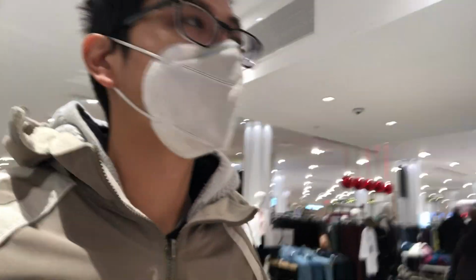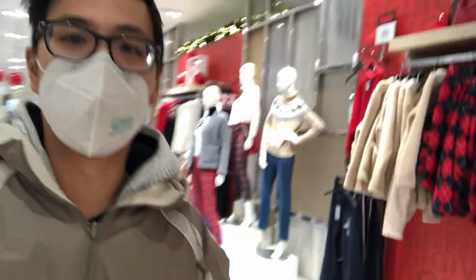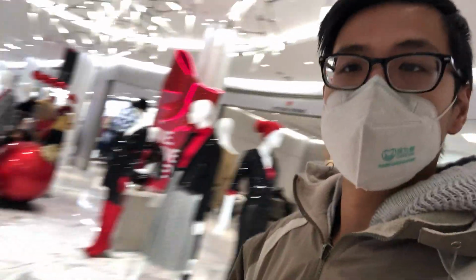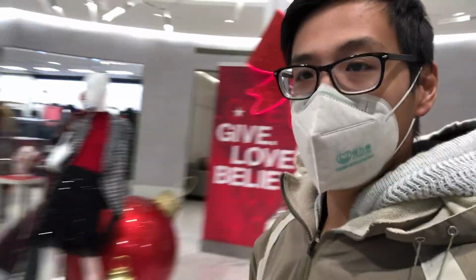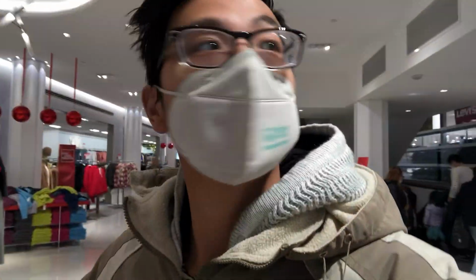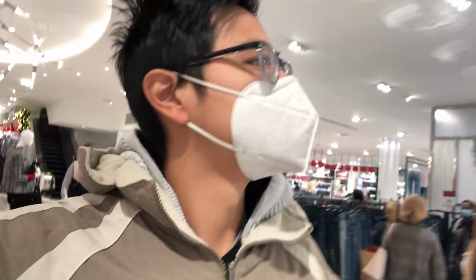And for some reason, it's mostly the women's section. I haven't seen much of a men's section here, but that's okay. I mean, look at that. They definitely go out with the festivities with the red winter clothing. They got the Christmassy decorations going. I mean, look at that. Wow. Look at this massive place.